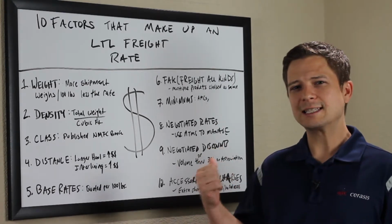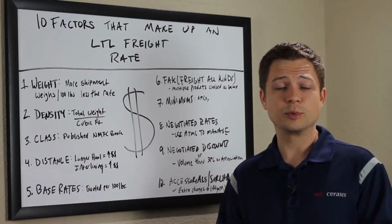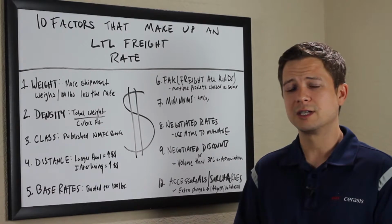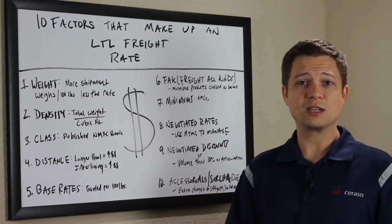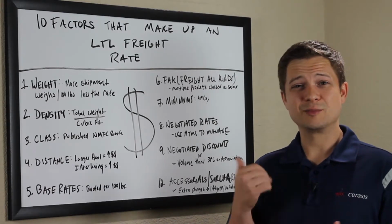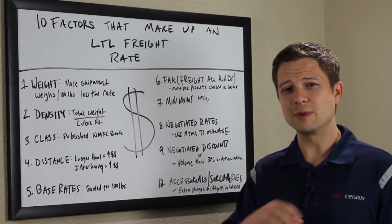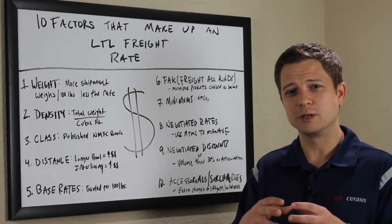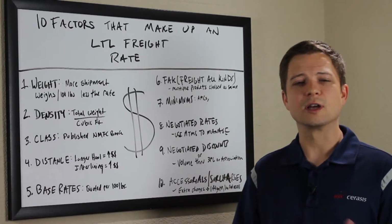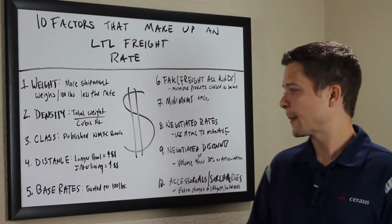And the reason I say use a TMS is because if you're going to then execute your LTL shipping by using multiple negotiated rates with multiple LTL carriers, it could become quite unmanageable for you to do it by spreadsheet or manual notes or simply calling up the carriers and using their individual websites. A TMS can consolidate all that information into one central point. You put in your information, and then it gives you all of those different LTL carriers with those rates already factored in that you've negotiated.